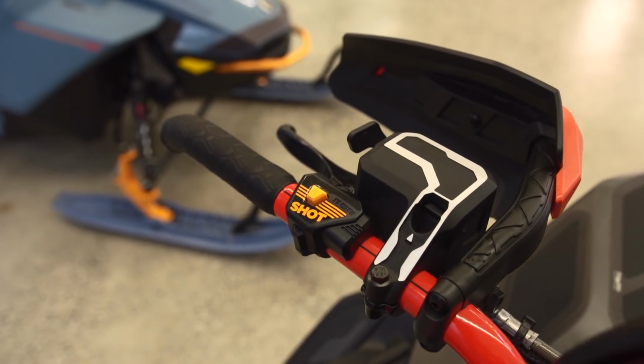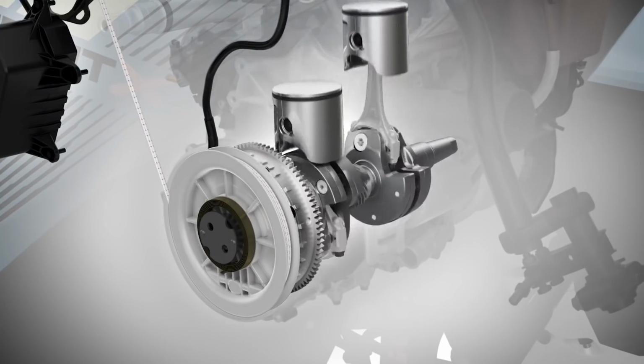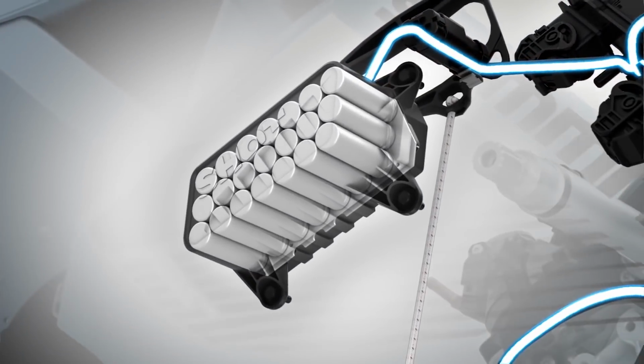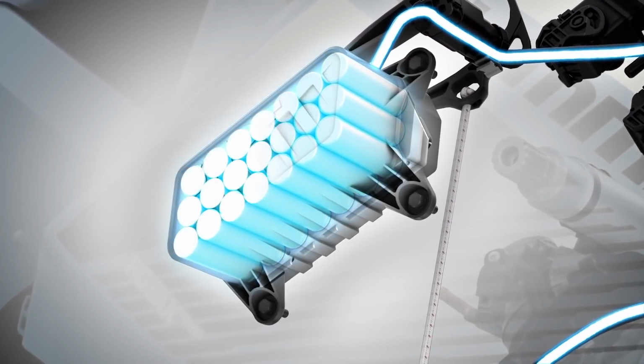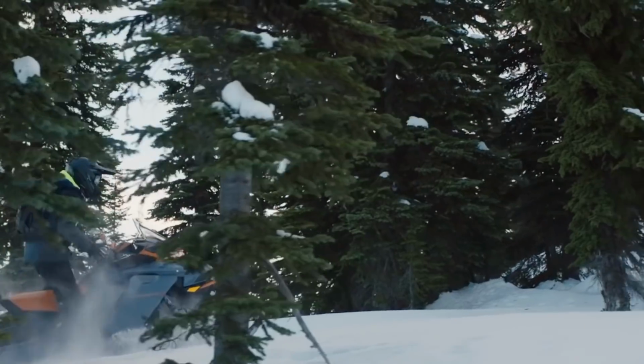Of course, if we jump farther forward in time, we come to one of the most innovative pieces of technology the industry has ever seen, something most people had never even considered. Shot electric start is the next evolution in electric starting and was initially targeted only at mountain riders who shut off and restart their engine dozens of times every day. It was quickly realized that even off-trail crossover riders could benefit from it, so it was added to the backcountry lineup as well.